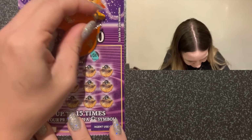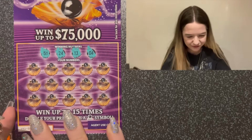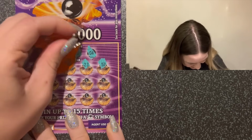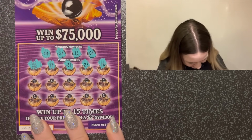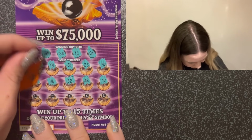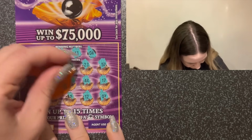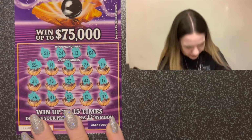Come on. Well done, orange. We got 4, 13, 24, and 51. This will be the last book I do of the year, because it's obviously nearly the new year, so let's hope we have a good one. All right, come on. Last line. Back to back, please. No. That's all right.